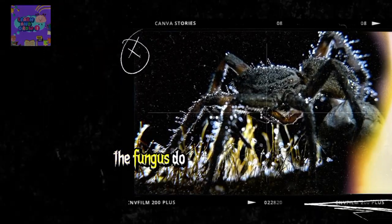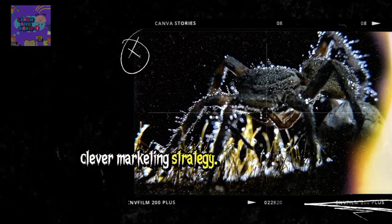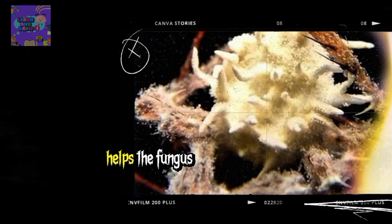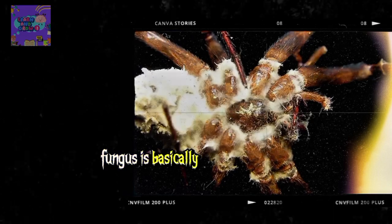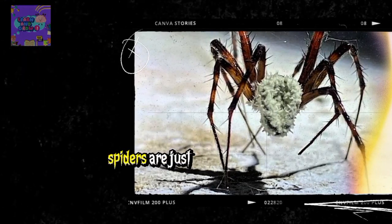But why does the fungus do this? Well, think of it like a clever marketing strategy. The entrance of the cave has better airflow, which helps the fungus spread its spores farther, infecting even more spiders. That's right. This fungus is basically playing 4D chess, while the spiders are just helpless pawns.